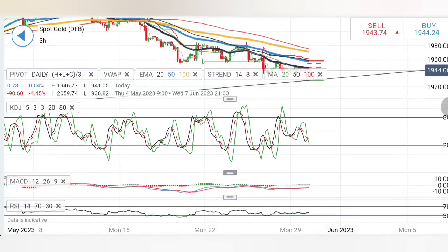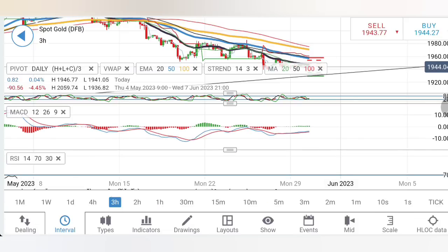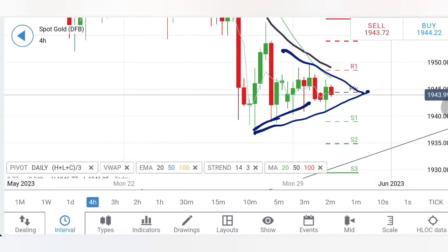Stochastic RSI is trying to recover a bit. The MACD, now look at MACD, it started to diverge and it has started to give some bullish signs here. Let's see if it continues. RSI almost flat. And on the 4-hour chart, likewise, same phase of consolidation, though it has breached the channel, but still I will say this is in a consolidation zone between 1940-50.